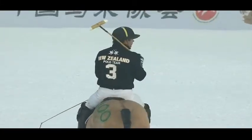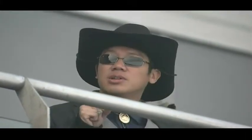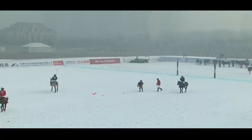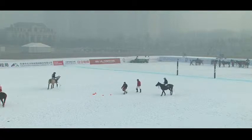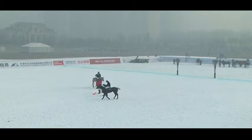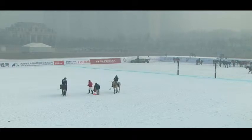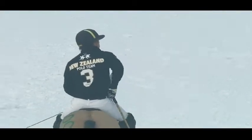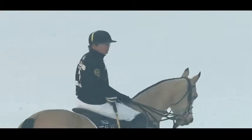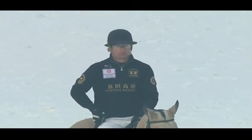So Sam Hopkinson will be out on the buckskin pony. Look, there's some of the crowd. They're getting into the spirit. Big day out for the Chinese here today. No expense spared down in the marquee. Amazing food. The kids have the snow mountain for sliding down with their, it's like a big inner tube with some handles on it, and they get up the top there and have an amazing time.